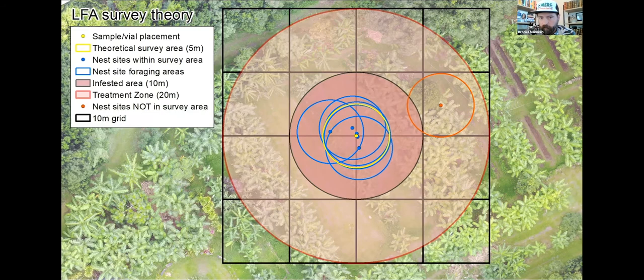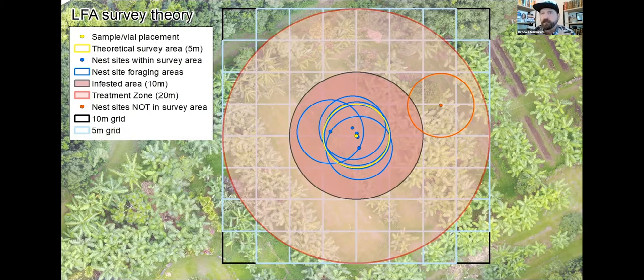Now here I've overlaid a grid onto this. This is something that we would do once we've figured out what the treatment area is going to be. Going forward, we're going to have to survey it over and over again. And so we can use grids like this, or even tighter grids, to evenly space our survey samples out. We'll put those things onto a GPS unit that we can see as we're out there doing the work live, so that we make sure that we get a thorough and complete coverage of our treatment areas.